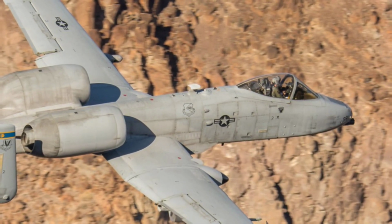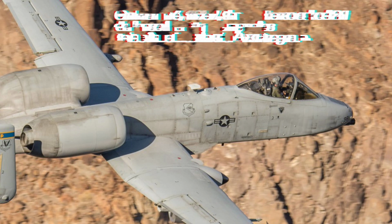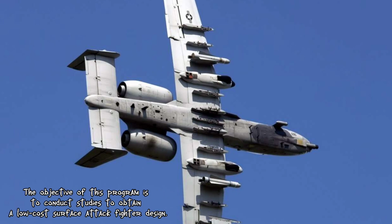Some parts of the hull are armored with a total weight of more than 540 kg. These parts are designed to continue functioning for as long as possible. With the protection of the armor plating, it is expected that the aircraft can continue to fly even if it has suffered severe damage. No wonder the U.S. Air Force is still operating the A-10 Thunderbolt II.